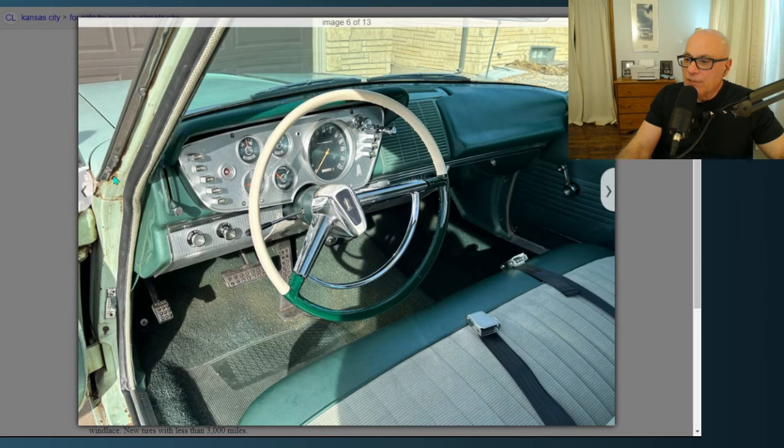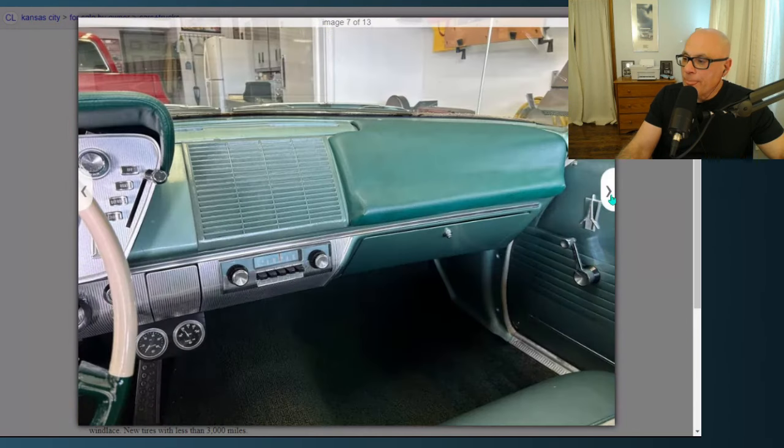Maybe a little surface rust here where the bright work reaches the A-pillar. But overall, I'm not seeing any rust on the car. Looks like the original steering wheel and all. Very pretty. Has seat belts. I don't know if those are aftermarket seat belts, but it does have seat belts. Looks to be the original radio. And I don't know, is that the radio speaker? That's a big speaker on that car.